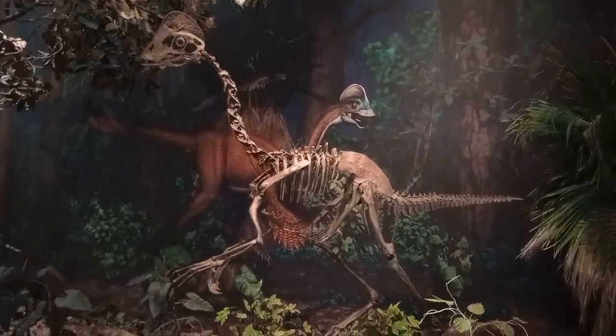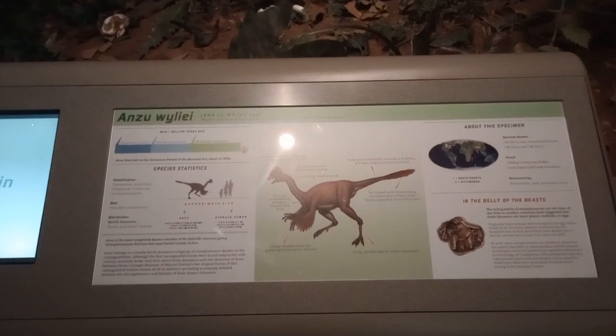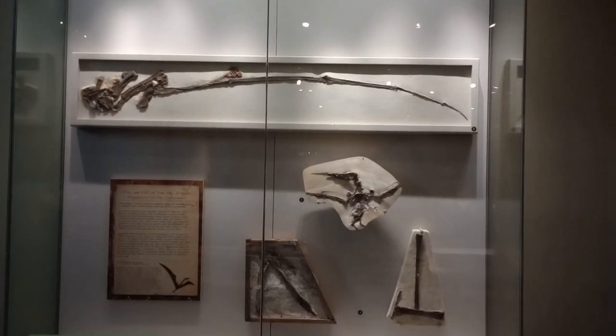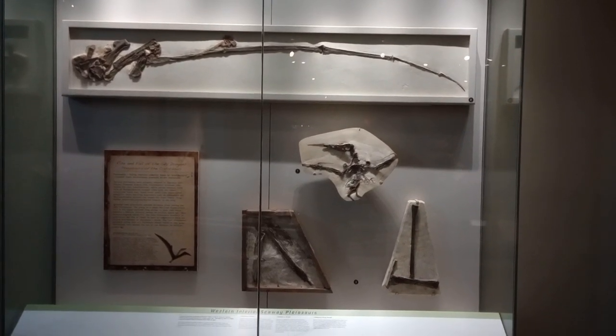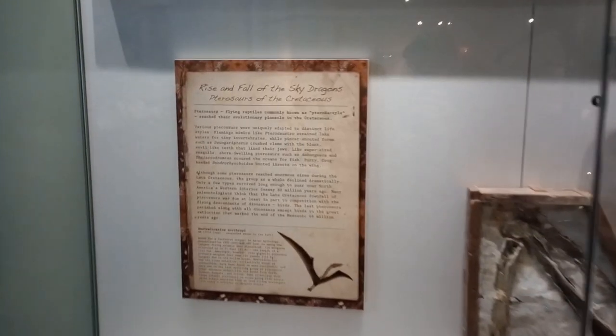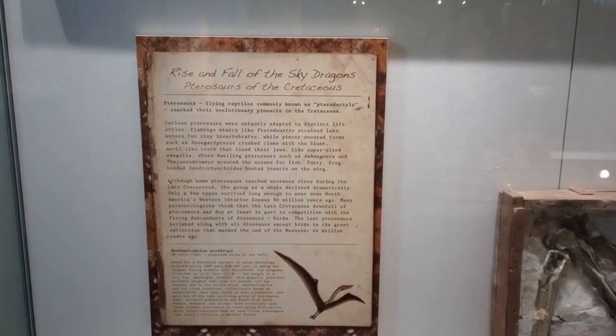The cumulative effect of all of these changes, of all of these extinctions, and all of this climate change that we're inducing, that's for sure. We're going to be extinct one day. All in due time.